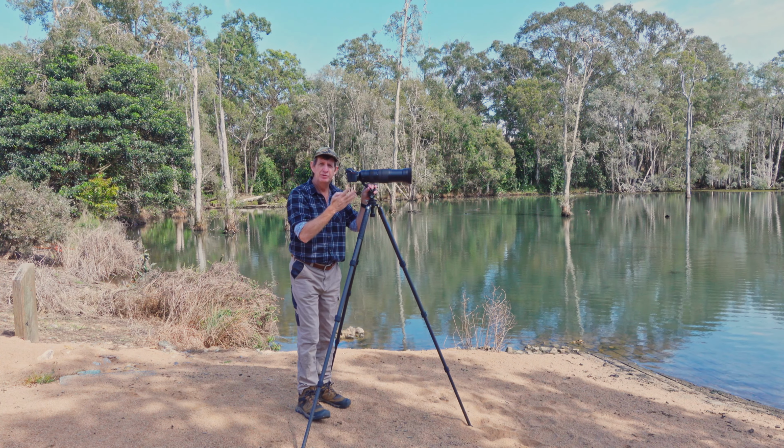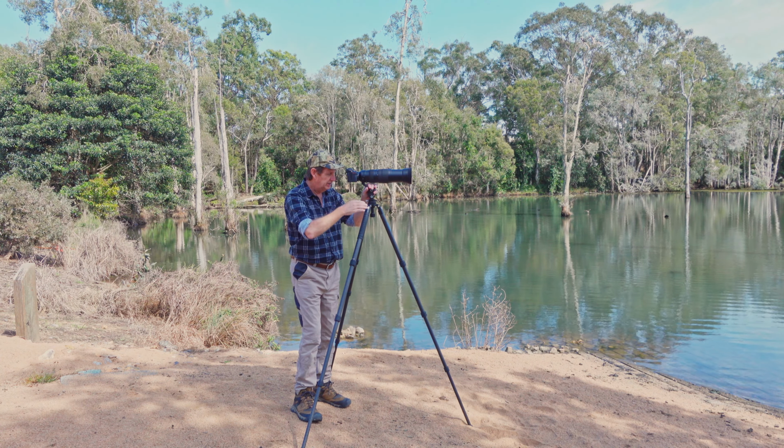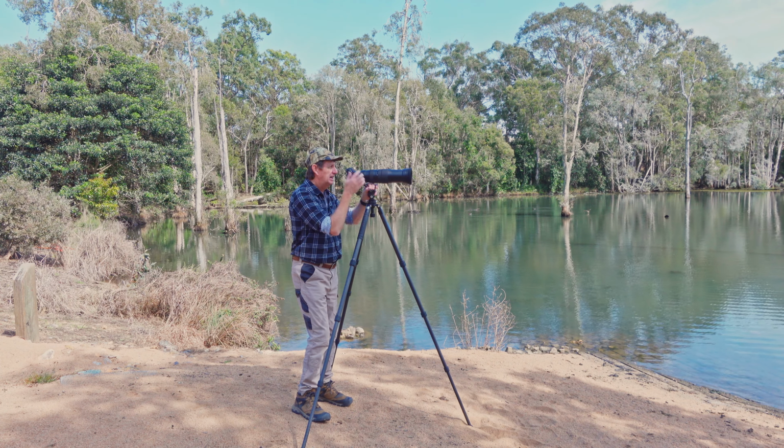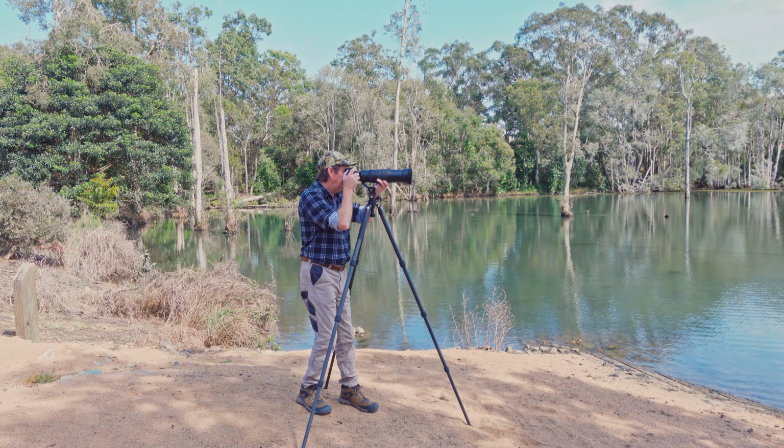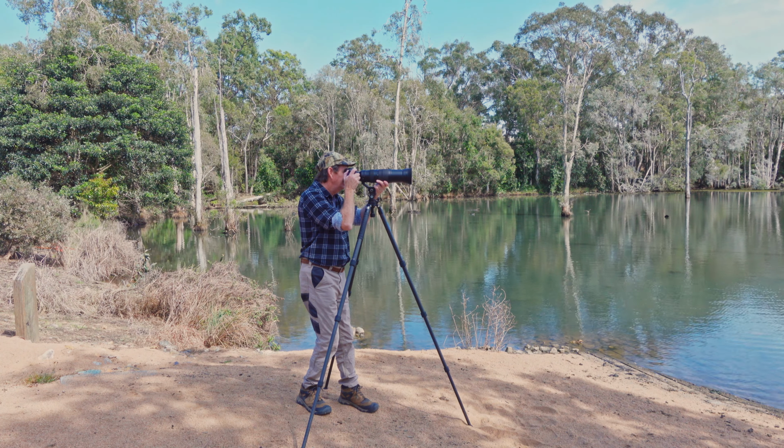This is what I love about this tripod. Look at the height, very stable. I can just move around. I can just pan, go up, go down.